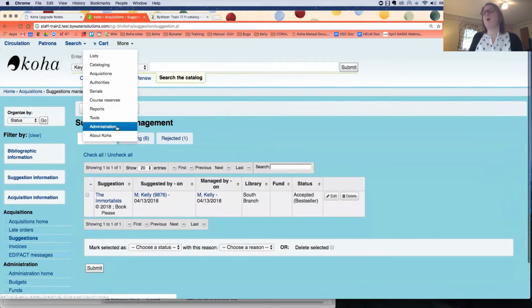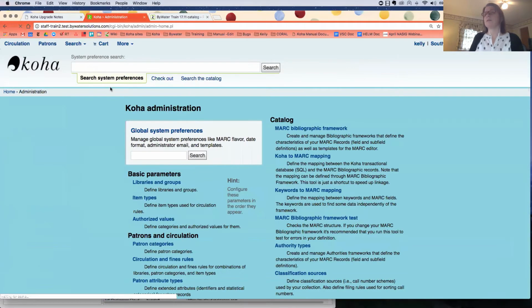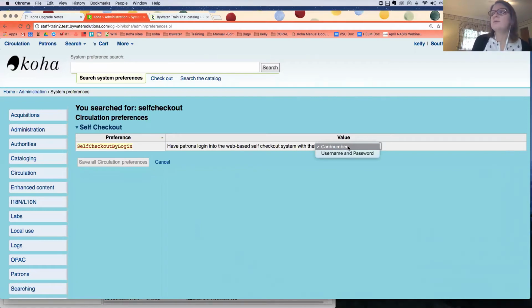You still have two options when you're setting up or possibly changing that self-checkout. So prior to 1711, this said barcode. So now you can choose the value of card number or username and password.